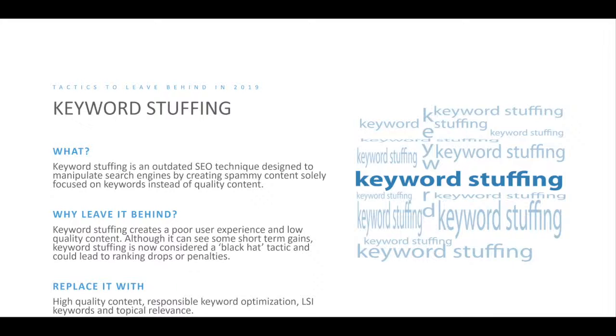Keyword stuffing creates a poor user experience, and it's generally very low quality content for the user. It's jarring, it can be very boring to read content that has been stuffed with keywords. Although it can see some short-term gains, keyword stuffing is now considered a black hat tactic, and it could lead to ranking drops or penalties.